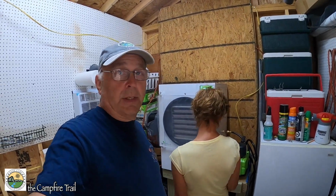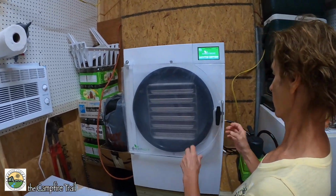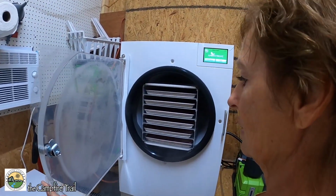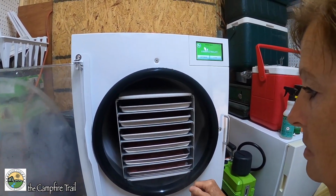I'm telling you that until you release the vacuum on that vacuum chamber, you will not get that door open. Okay, you should be able to open it now. Oh, wow. Okay, let's see what we got. Pull the cubes out first. Cubes?